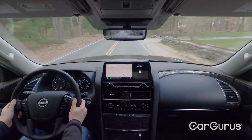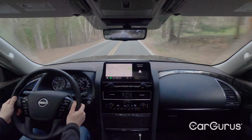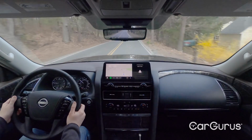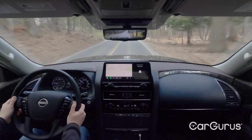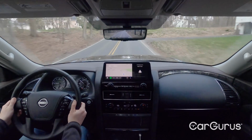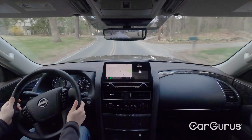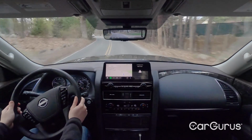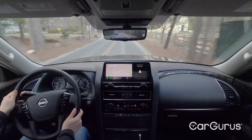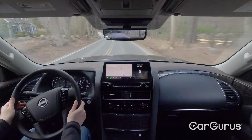Now, I wouldn't go as far as to say that the third row in the Armada is a disaster, but it is definitely a bit tighter than an average-sized adult would want, and it's significantly less spacious than what you'll get in the new Chevy Tahoe or GMC Yukon, and it's way less spacious than a minivan's third row or the third rows in three-row crossovers like the Kia Telluride and the Hyundai Palisade.